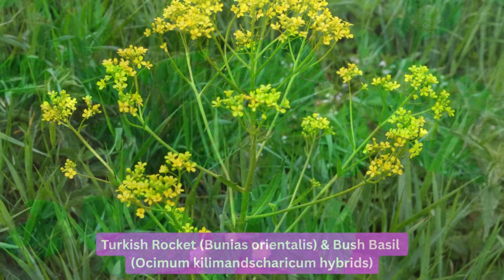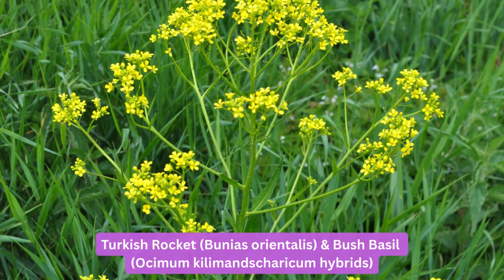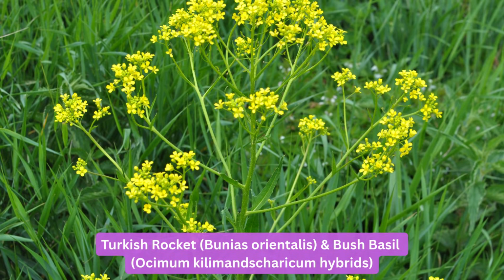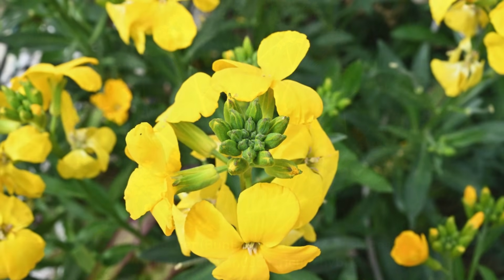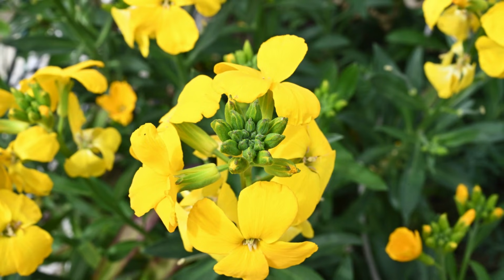Turkish rocket, Bunias orientalis, and bush basil, Ocimum kilimandscharicum hybrids. The two spice rebels of the perennial world. Turkish rocket: tastes like arugula with backbone, milder, sturdier, perennial. Grows up to 90 centimeters, loves sun, no bolting issues like regular arugula.